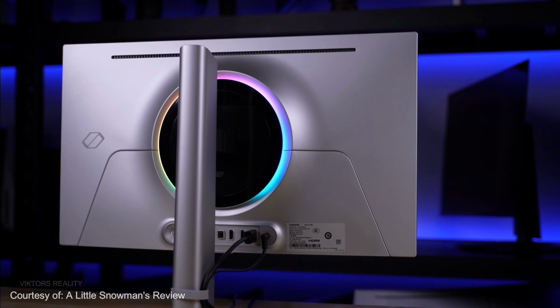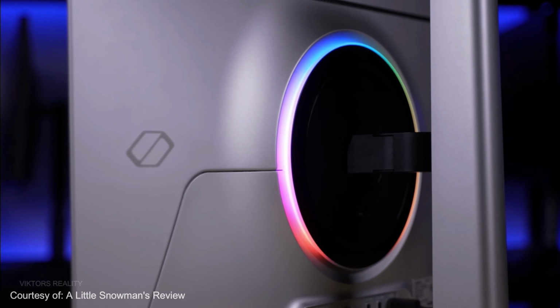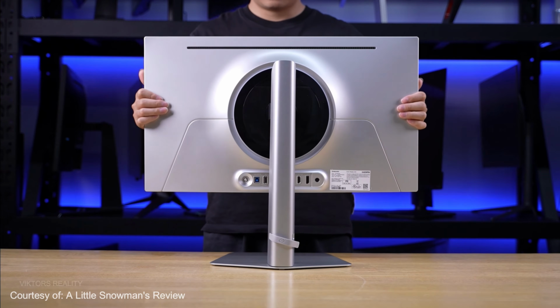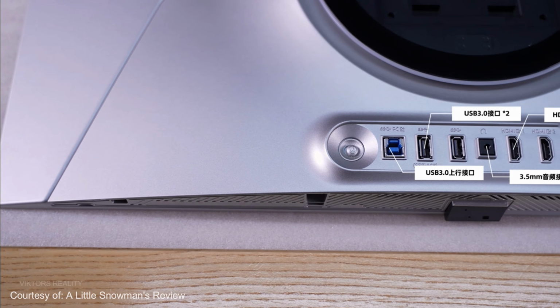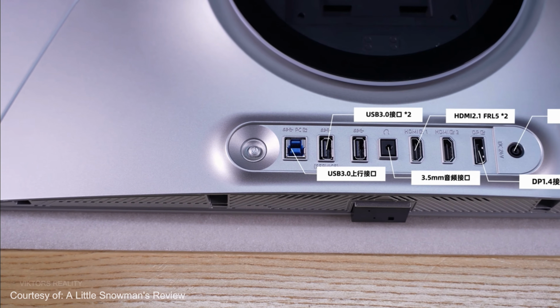That CoreSync Lighting Plus does look vibrant. It has enough LEDs, so you don't see the patches or the actual LEDs, so the diffusion is perfect. You can pivot, tilt, and height adjust to get it to the perfect angle that you need it at. Here we have two HDMI 2.1 ports, one DisplayPort 1.4, two USB ports, and a USB hub connection, a headphone port, and that controlling knob.